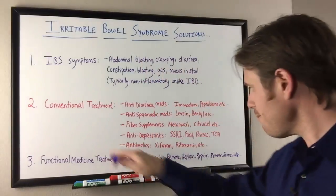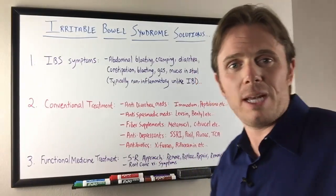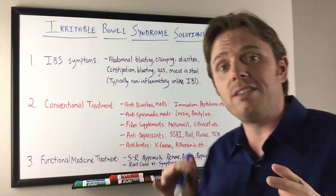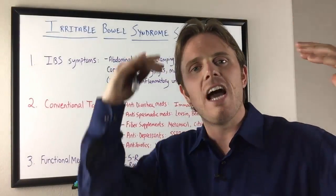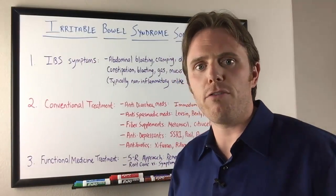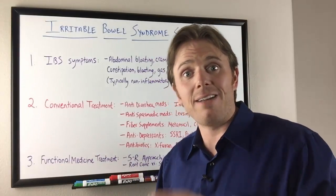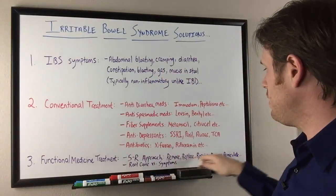Antibiotics, Xifaxan and rifaximin are the two big ones that are out. They're the same thing, just different names. These are typically used for SIBO, small intestinal bacterial overgrowth, when we see an elevation of methane and hydrogen on a breath test. And we'll typically see methane above 3 and upward, and hydrogen, a difference of 15 to 20 per sample, as a positive indicator. I've done a whole video on SIBO breath testing, so see that video later.